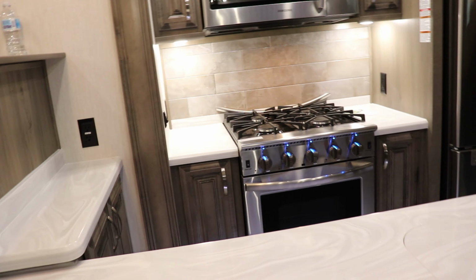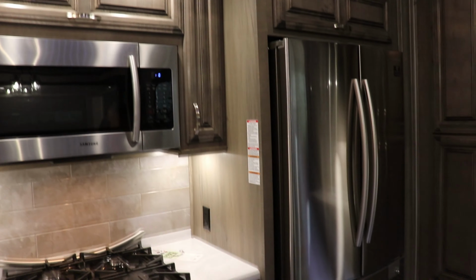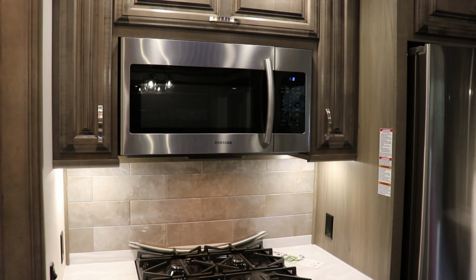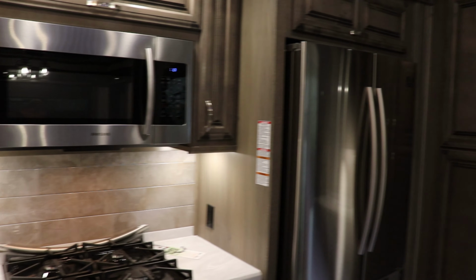This is quite the kitchen. So you have your residential fridge, full-size microwave, Samsung, 4-burner Insignia gas stove, dishwasher. I think I would rather have the pantry than the dishwasher. Oh, somebody was watching for cars.